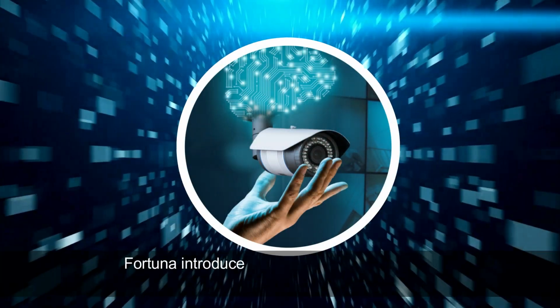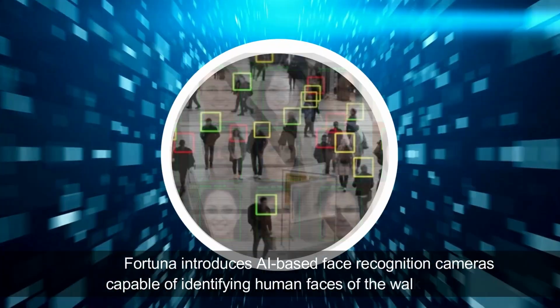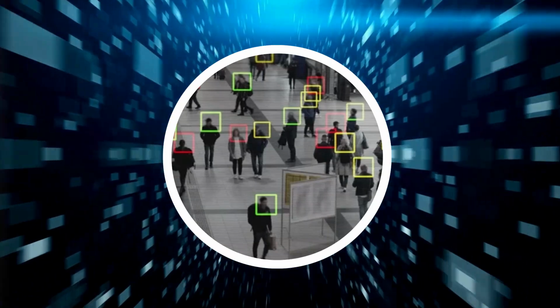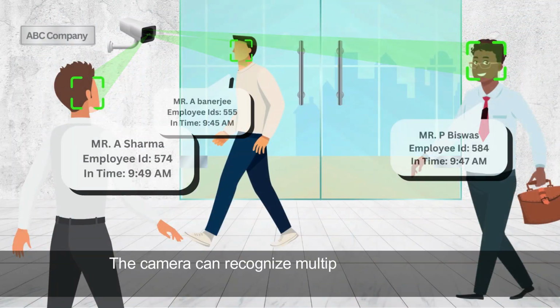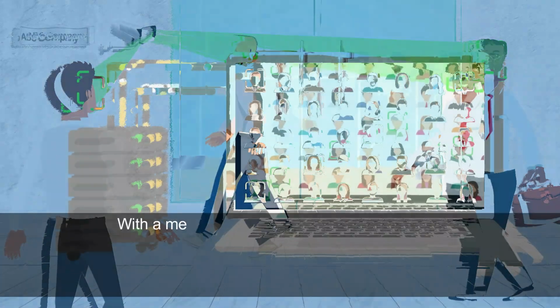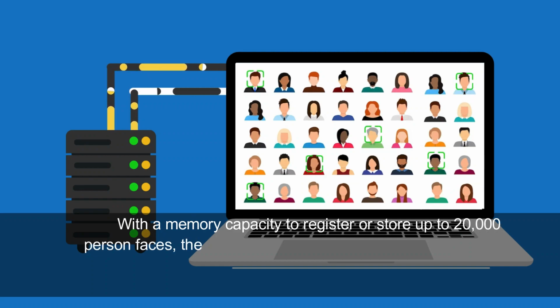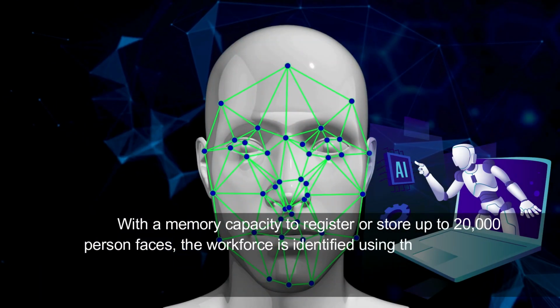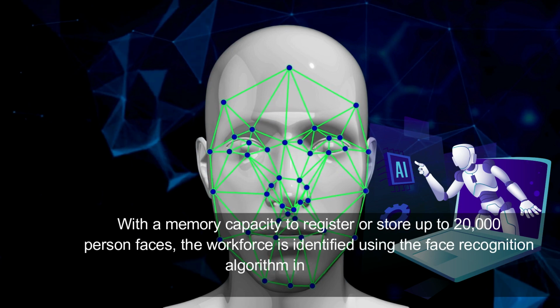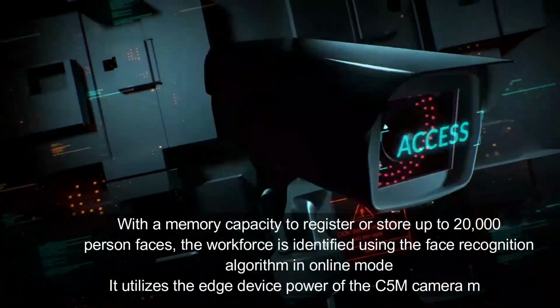Fortuna introduces AI-based face recognition cameras capable of identifying human faces of the walking workforce. The camera can recognize multiple persons within a single frame, provided their faces are enrolled locally in the camera. With a memory capacity to register or store up to 20,000 person faces, the workforce is identified using the face recognition algorithm in online mode. It utilizes the edge device power of the C5M camera model.